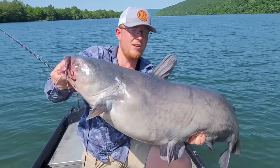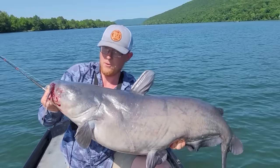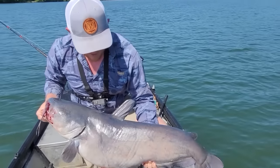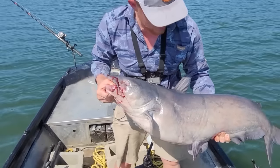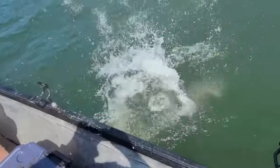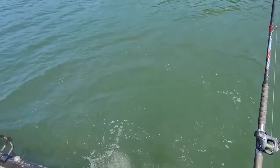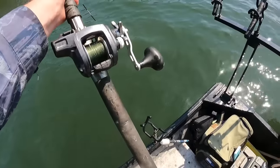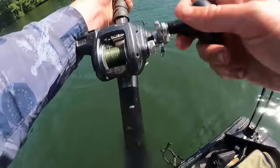We're gonna get this big feller back in the water. He's upper 30s, maybe close to 40. Solid fish, probably 36, 38, something like that. Good, we'll release him. Man, he was mean. God, he bit the crap out of me. We get slime on the camera? Yeah, a little bit. We'll clean her off here in a second.